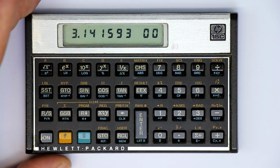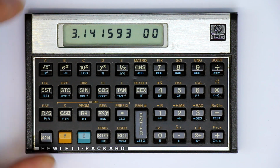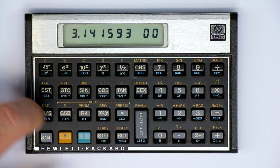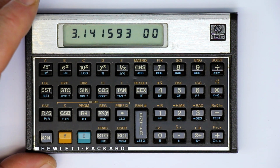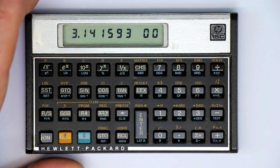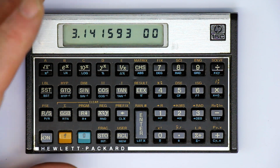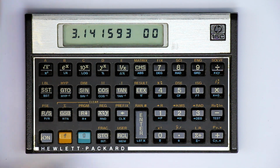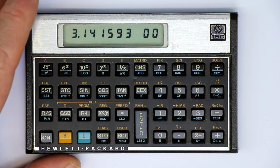But for everyday life in my home lab, where I have this one stored, of course I'm only using the normal scientific functions, and I don't use the programming functionality anymore. I used that during my university time, but today I'm using it just as the scientific pocket calculator with the absolute best usability.